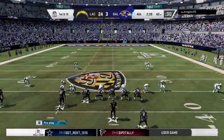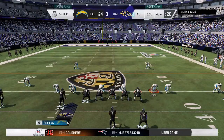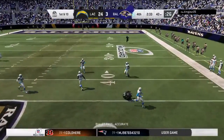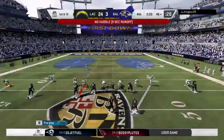Baltimore with good starting field position as they come up 1st and 10 at their own 43. Now we'll play fake, and it's Watson. Throwing right, and that's complete. 12 yards to pick up there. Good for a Raven first.